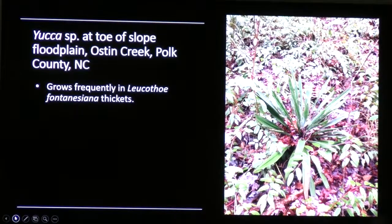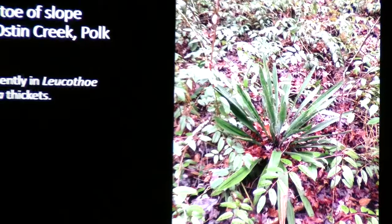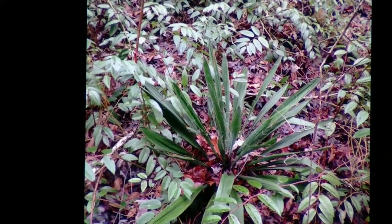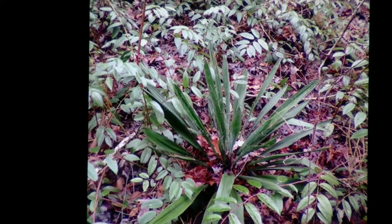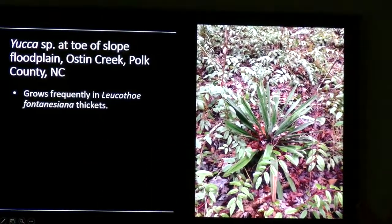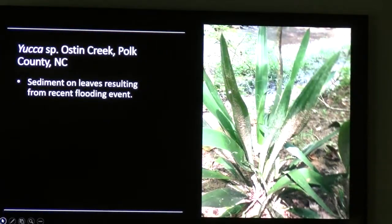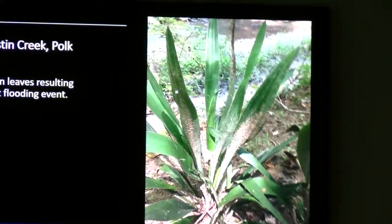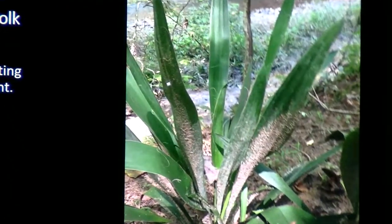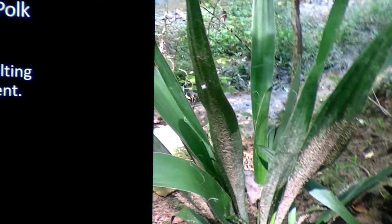And here it is growing with dog hobble, that shrub there in the Ericaceae family, like the blueberry family. This is something you see growing at the toe of slopes in the mountains and Piedmont where it's damp by riverside. So to a botanist, that's a very weird picture. It's a very odd association. And then there it is with the creek behind it, and you can see that it's not a great picture, but I took it because you can see the alluvial deposits like the sand from flooding on it. Again, very, very odd.